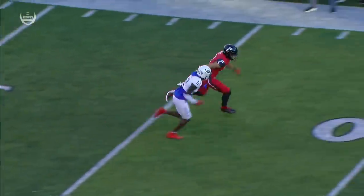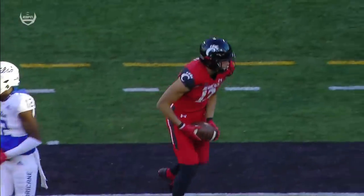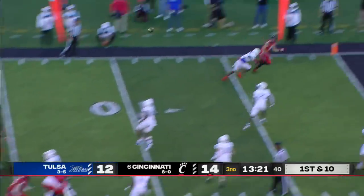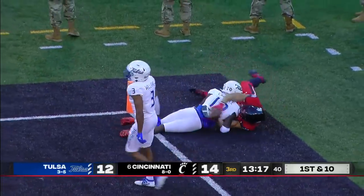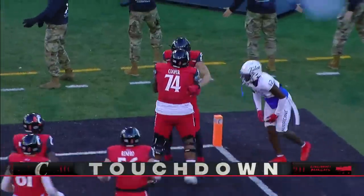40 on that play to Pierce. This has been the story of the day. All of their scoring drives have come after a big play. And look at the concentration. Ridder looking for Pierce. Did he hang on? He did! Touchdown, Cincinnati!